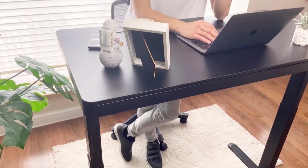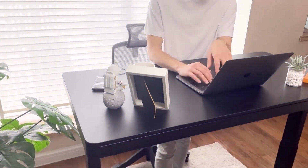Versatility knows no bounds with its flexible height range, catering not only to adults but also to children. Customizable height presets accommodate different users, making it suitable for the whole family.